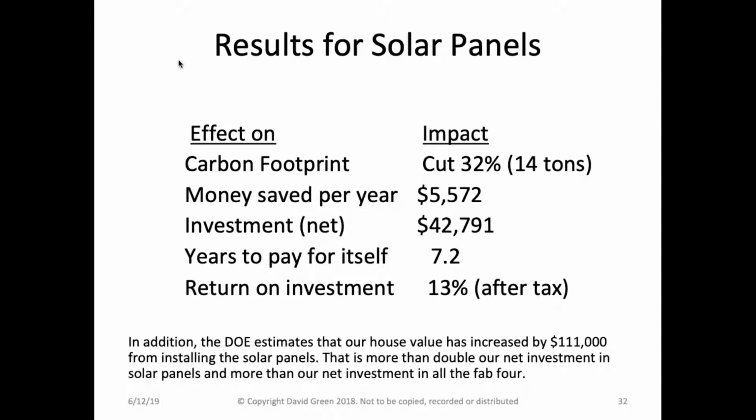The net investment was the biggest of all the things we did, about $40,000. That's net of the federal tax subsidy and the Massachusetts state subsidy. Almost all states provide some kind of subsidy for solar panels. So depending on where you live, you can get the state subsidy plus the federal subsidy. All those state subsidies are on that DSIRE website, D-S-I-R-E, the database for state renewable incentives.